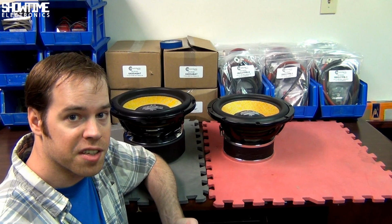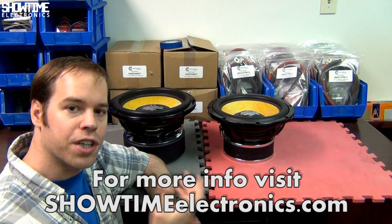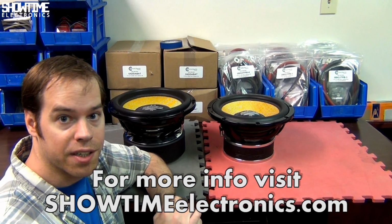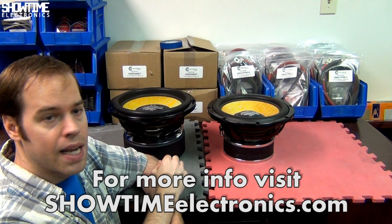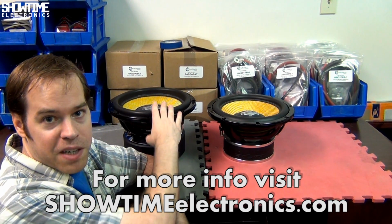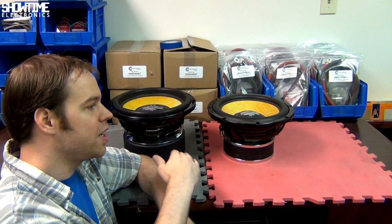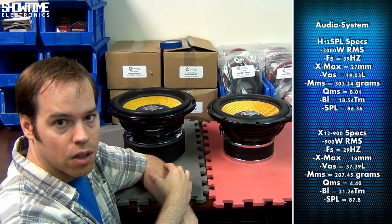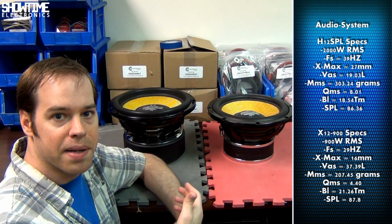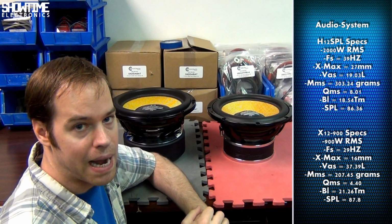So some of these differences aren't just for the higher power handling in the H Series. They also change the performance characteristics of the woofers. The heavier coil and cone combo, and also the stiffer suspension from the foam surround and the extra roll in the spiders, change the length of movement on the woofer as well as its sensitivity to low wattage. So it has the ability to handle more power but also play louder and utilize that power.